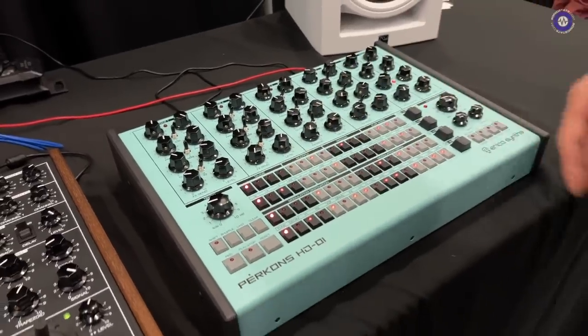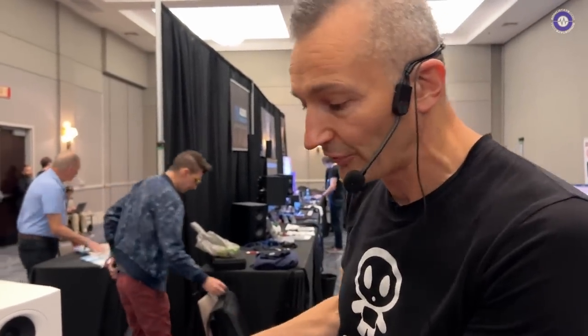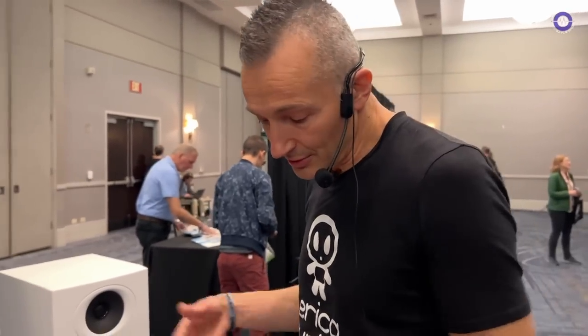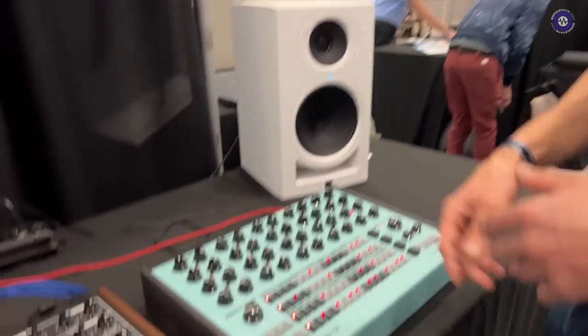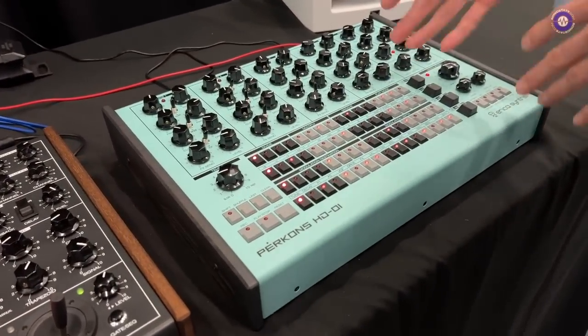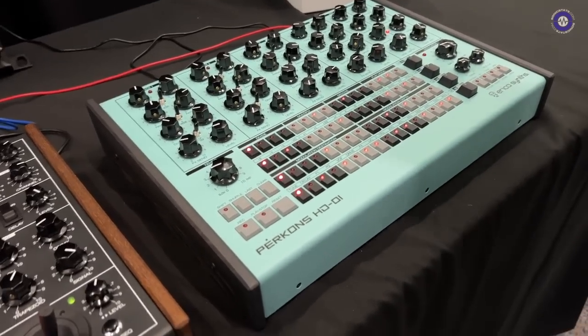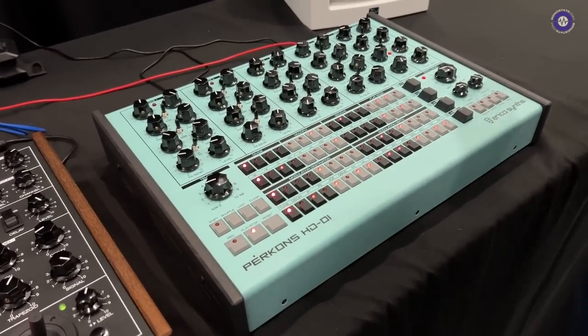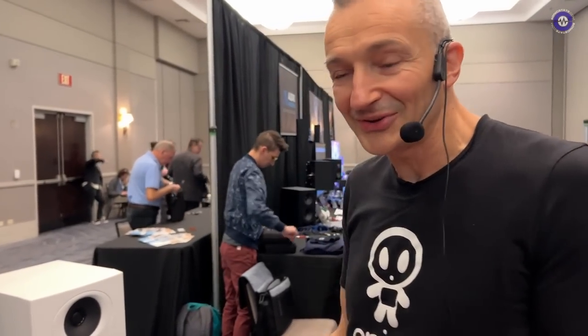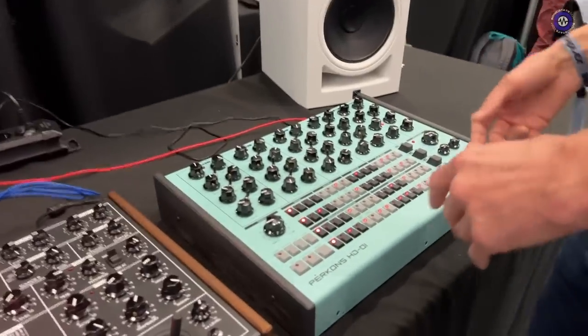Yeah, exactly. On the surface, it's a 16-step sequencer, but you can chain patterns for longer sequences, and enter steps on the fly, and you see what you are actually doing in all of the voices. That is what sets Perkons apart, and what makes it fun to play, and very gratifying to play for a musician. Yeah, so can you show a little bit of that?